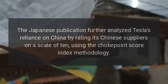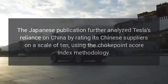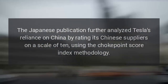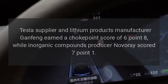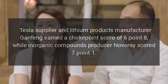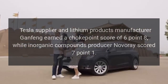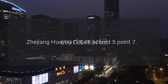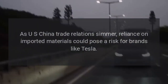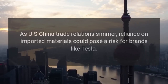The Japanese publication further analyzed Tesla's reliance on China by rating its Chinese suppliers on a scale of 10, using the choke point score index methodology. Tesla supplier and lithium products manufacturer Ganfeng earned a choke point score of 6.8, while inorganic compounds producer Navore scored 7.1. Zhejiang Huayu Cobalt scored 5.7. As U.S.-China trade relations simmer, reliance on imported materials could pose a risk for brands like Tesla.